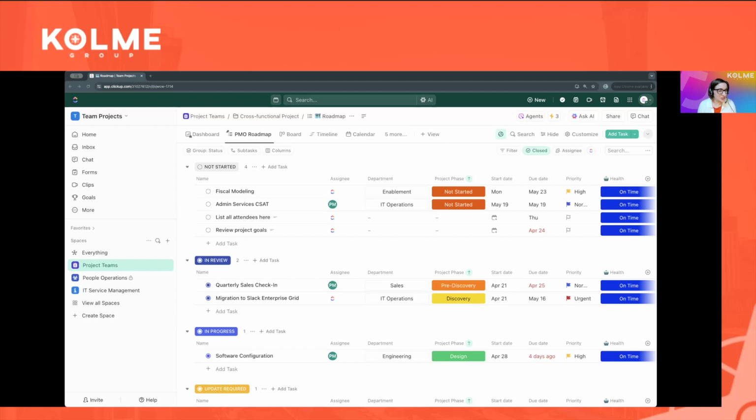So ClickUp's mission recently, for the last year or so, has been to become the all-in-one platform for your team. So bringing everything together that you might need, tasks, projects, chat, communication, workflows in a single platform so that your teams can streamline their processes and collaborate effortlessly all in one tool. So we're going to look at tasks, docs, whiteboards, and if I have some time, we'll just peek at the chat and the AI capabilities, just to give you an overall very high level overview of all the things that ClickUp can do for you.